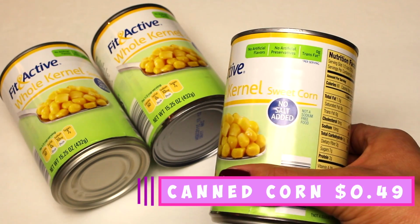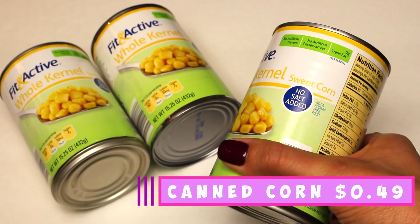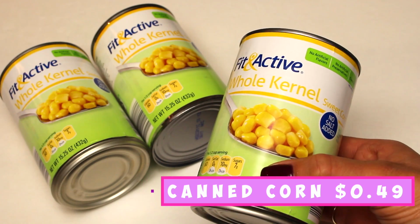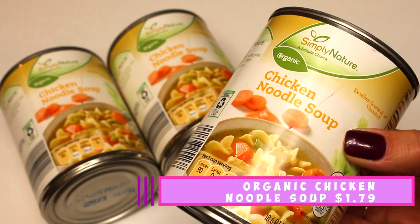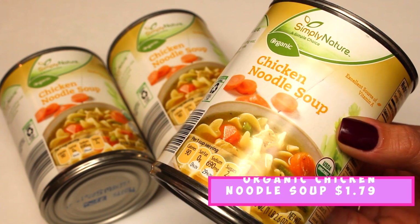3 cans of whole kernel corn, and I did choose to buy the Fit and Active only because that one was the only kind that didn't have salt added. Organic chicken noodle soup. This one just looks a lot heartier than the soup that they have at Trader Joe's, and I don't think their canned soup is organic, so I thought we'd give these a try.